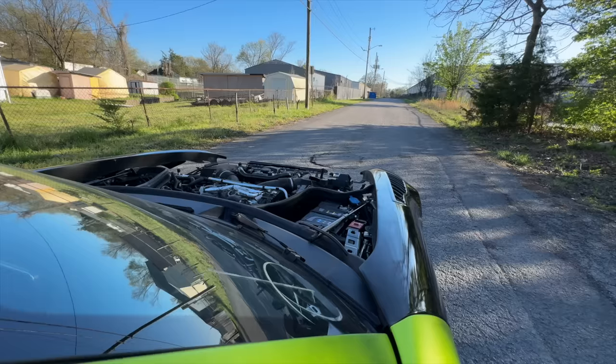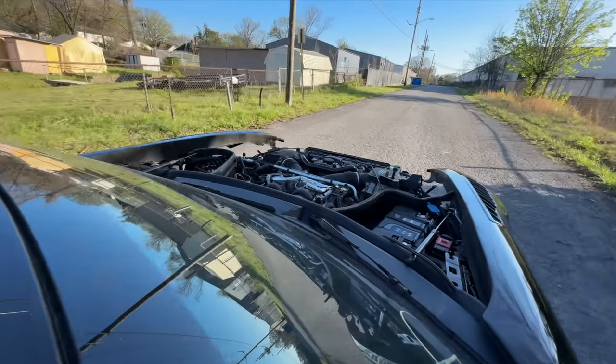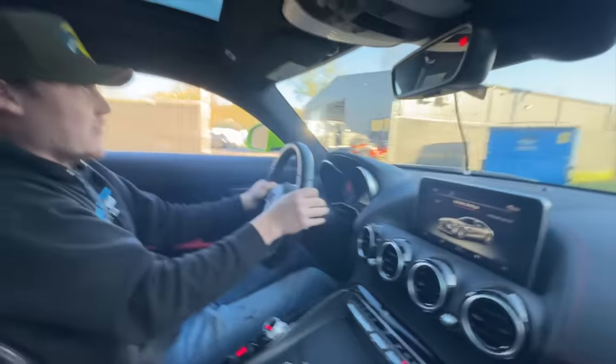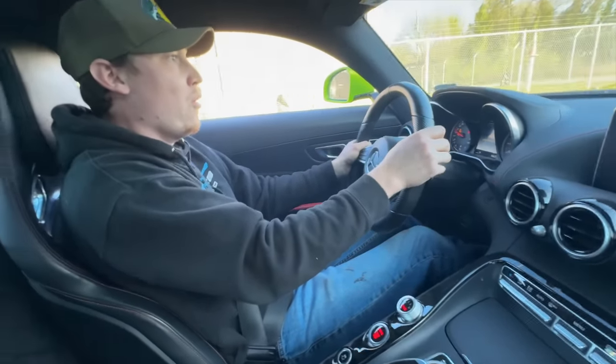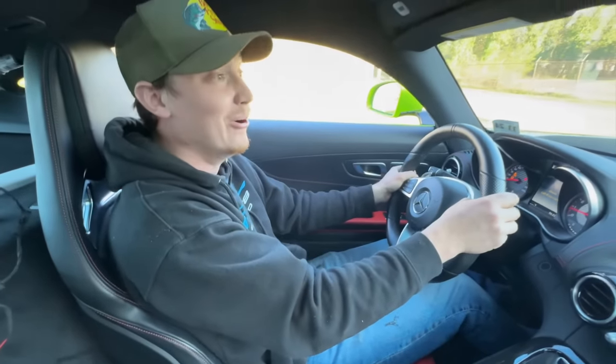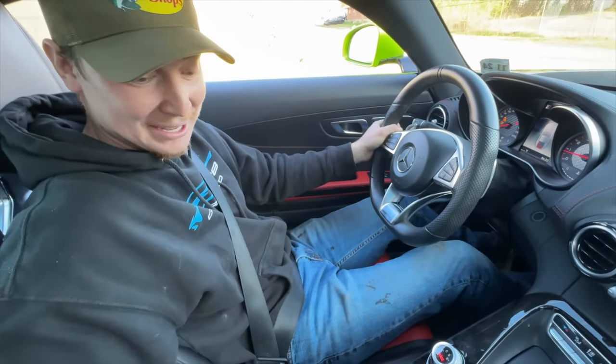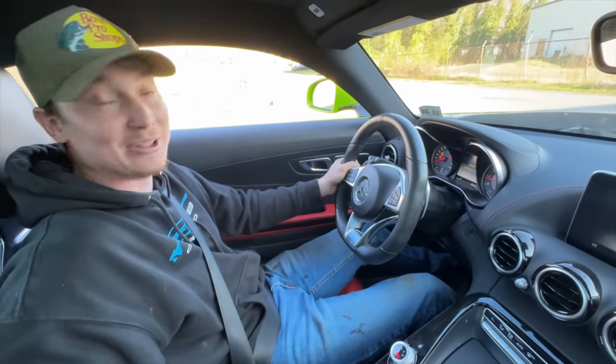Dude, I can't wait to tune it up and stuff. May have to put a little tune on it. Bigger turbos. Two tunes on it. Dang, that was insane, dude. This thing is fun. It's just a fun car to launch, dude.